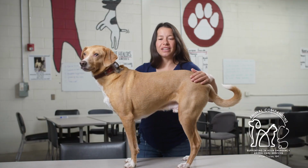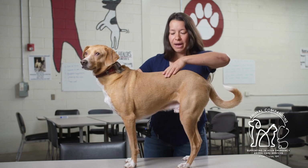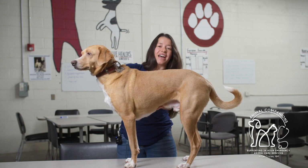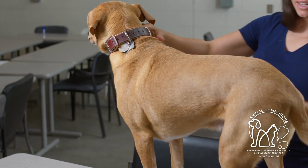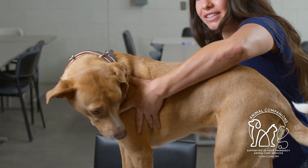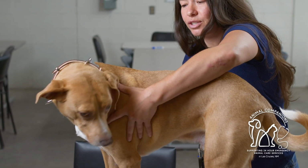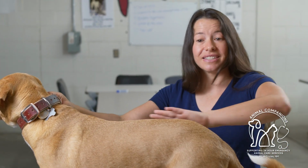When we're determining a dog's body condition score, we start by looking at them from above and then also from the side. We're looking to see a really nicely defined waistline. We also feel on them, and we want to very easily be able to feel each individual rib, but most of the time we don't want to be able to see them.